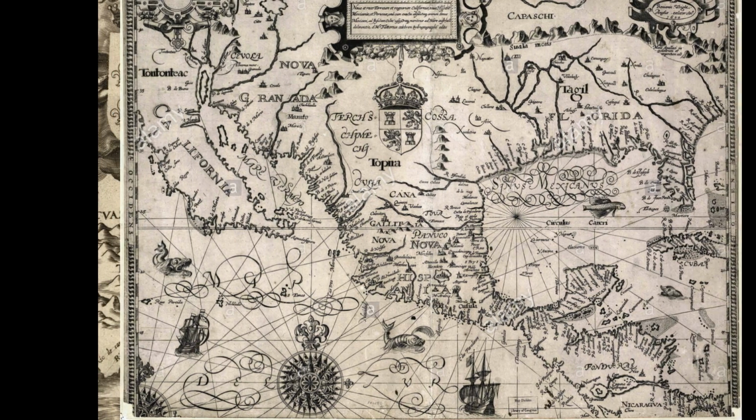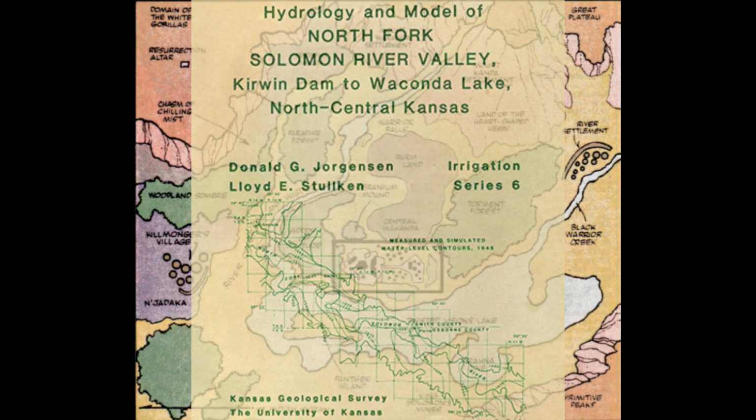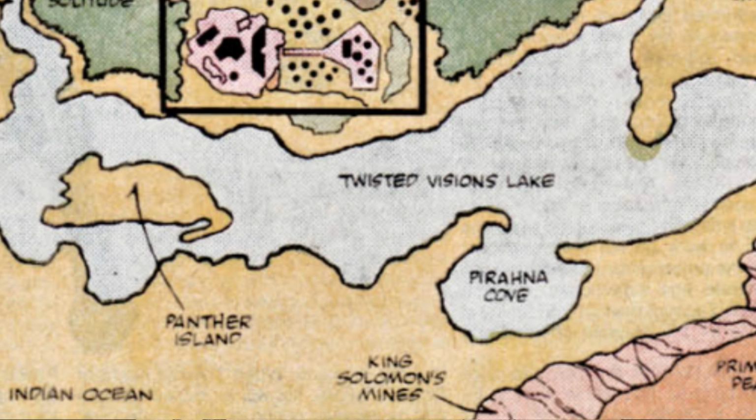Again, we got the Solomon River Valley next to Wakanda Springs, which is now Wakanda Lake. And in this map of the fictional Wakanda from Black Panther, right, we see this lake, and it's called Twisted Visions Lake. They got your vision twisted because you're looking at the wrong side. Twisted Visions Lake, you get it? Right under it, as you can see, I'm assuming it says King Solomon's Mines. Did you think there was anything related to King Solomon and Black Panther?